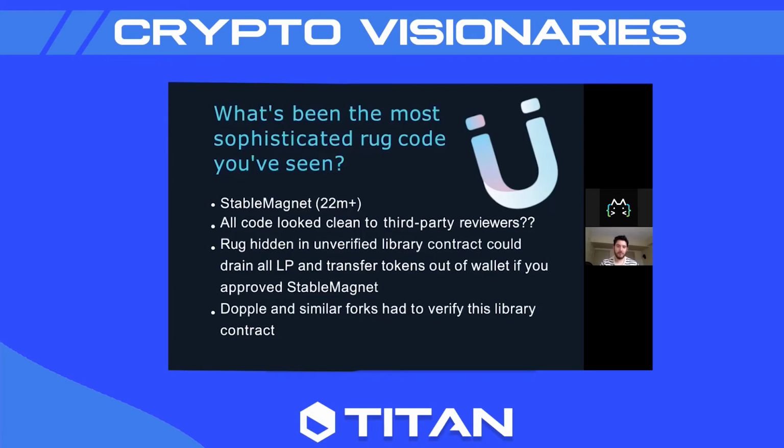And eventually when we started poking through it, as did a couple people over on the gems team, it was found that there was an unverified library contract of all things, which could drain LP and transfer tokens out of the wallet with a simple approval to this website. Which is crazy because if you know anything about how smart contracts are set up, a library contract is usually the most boring, benign, basic contract out there. It's the thing that basically tells you how to do math or how to set up the functions that you're even going to use in a contract. It's like a dictionary, just a bunch of definitions that you're going to use to write a book with.